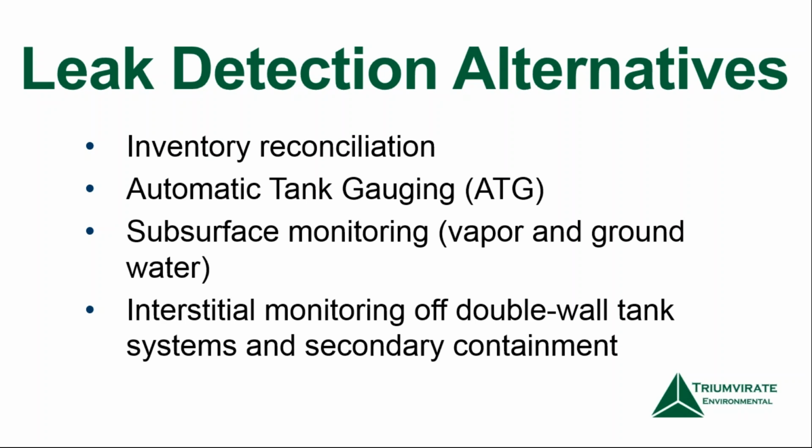A common one that's out there is a Veeder-Root system. That's going to give you an active readout of what's in your tank. You can have subsurface monitoring for vapor and groundwater, and then interstitial monitoring off double-wall tank systems and secondary containment. So if your tank is double-walled, you may have some sensors inside that second wall of the tank to see if you have any material in it. Or if it's inside of a secondary containment, so you have a single wall tank inside of a secondary vault, you may have some electrodes in there to let you know if you have any leaks into that vault.